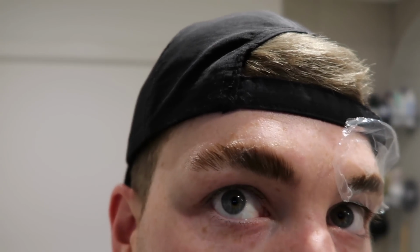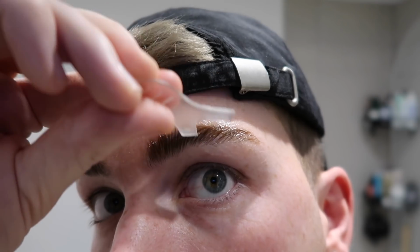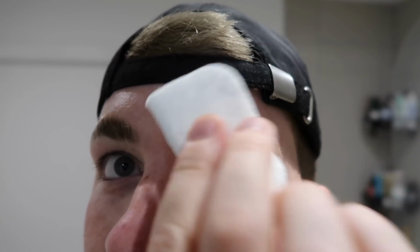Okay, so that is my eyebrow with the stuff just taken off. So I'm gonna do this side as well. So I guess the perm just relaxes the hairs. Like they're just doing what the comb is telling them to do. I've got a bit of a cotton pad as well. I really hope Anka, who does my eyebrows, is not watching this because she'll get so mad.